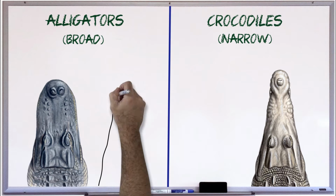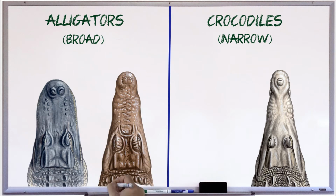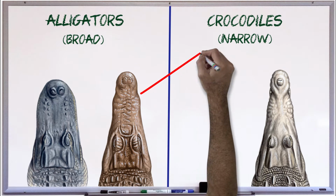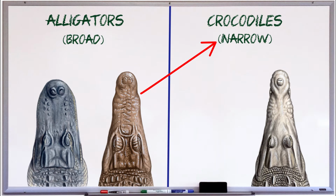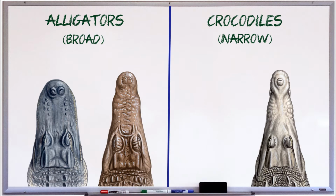I'm going to add the spectacled caiman to my chart right here next to the American alligator. So already you can see we have a problem with our simple rule of thumb, as clearly this caiman doesn't fit into the broad-snouted alligator paradigm. But suppose you don't think it's fair that I included caimans into our alligator-crocodile comparison. Even though they're technically alligators, people don't normally call them alligators. So let's look at the crocodile side.